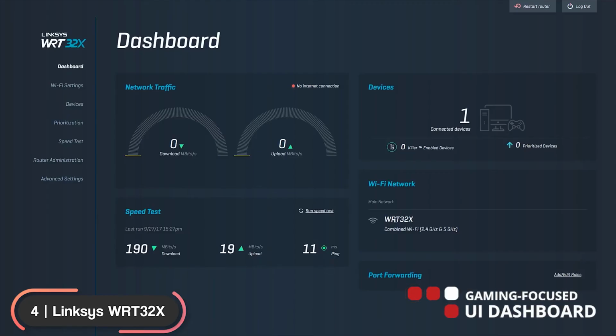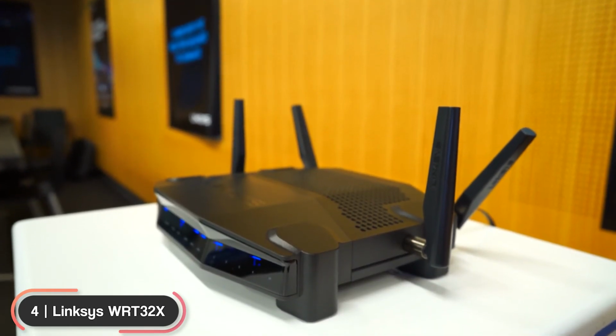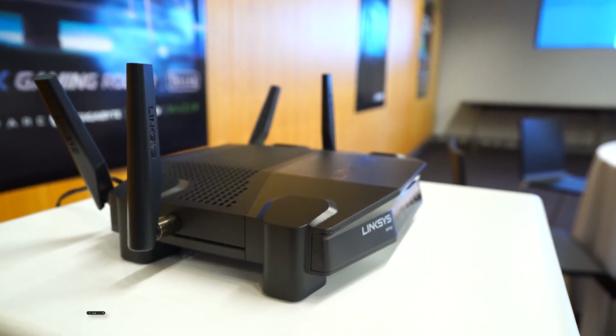The gaming-focused UI dashboard lets you know at a glance if your PC or console games are performing optimally. The router is easily set up through a web interface that will have you up and running in no time. If you're looking for a router with killer prioritization engine features, the Linksys WRT32X is your best bet.